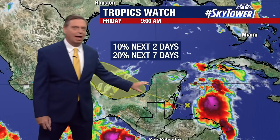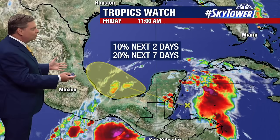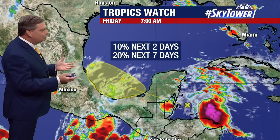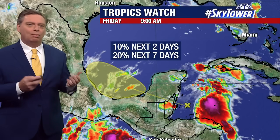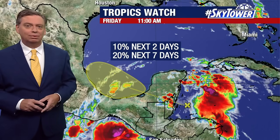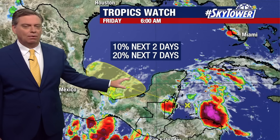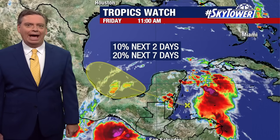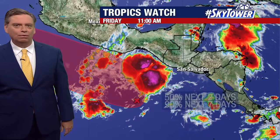If this survives and then moves out into the Bay of Campeche, well, we may actually start to see something trying to develop. So that's why we're going to just continue to monitor and watch this area as we go through the weekend. But at any rate, it is going to bring quite a bit of rain over the Yucatan Peninsula as we go through the weekend, as this just slowly works its way over land.